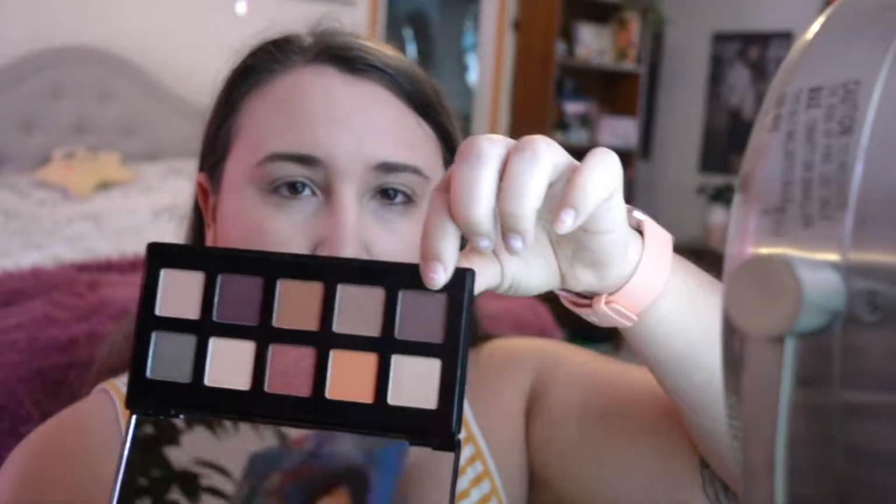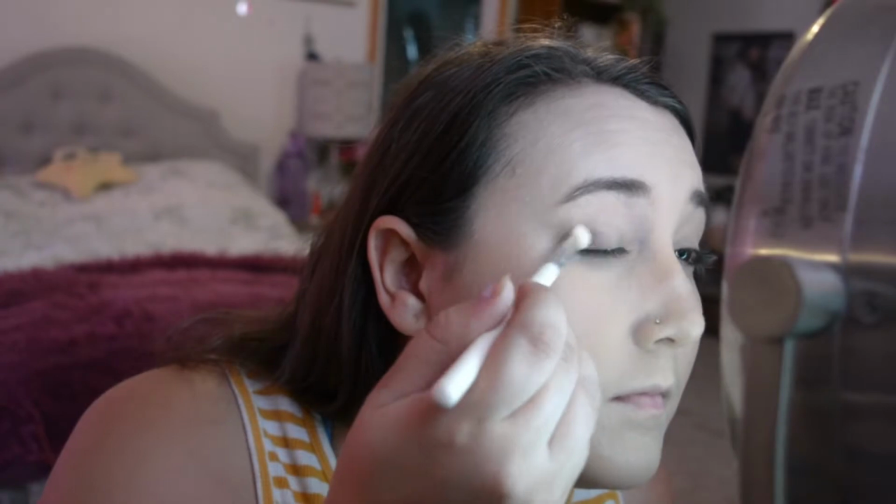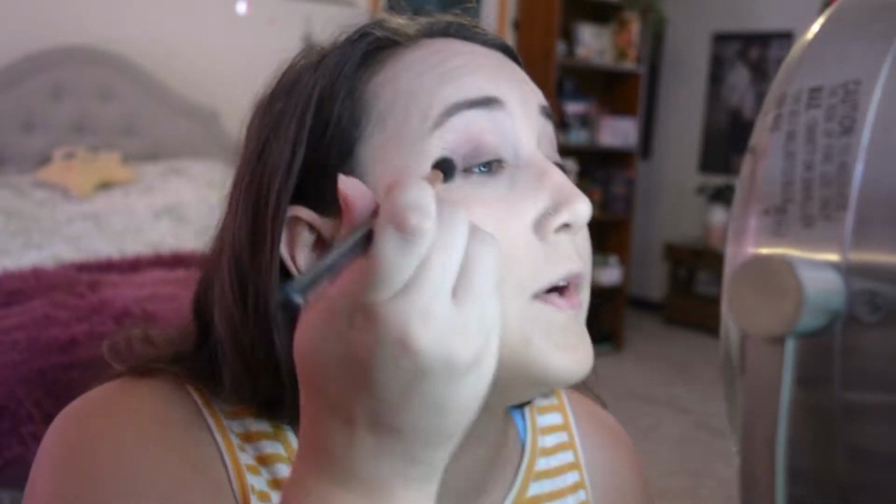First, I'm going to put on my primer, which is Lorac. This came with the Lorac 3 palette. First thing I'm going to do is put this dark brown in my outer corners. We'll blend that out a little bit with this just cream color.